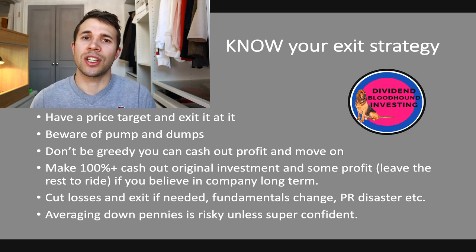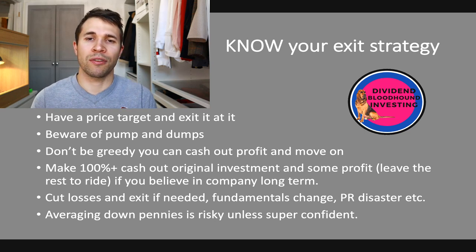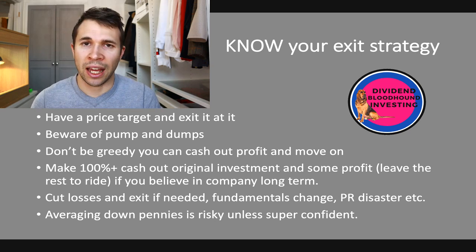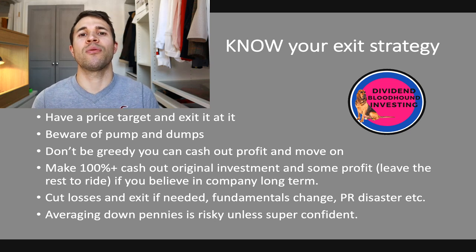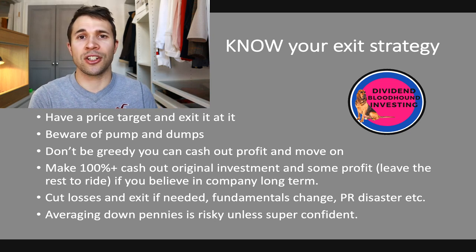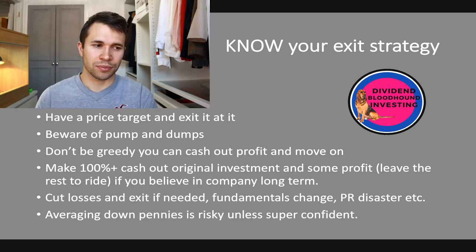A simple strategy is to make 100% or more on your investment, cash this out with some profit, then you can leave the rest to roll if you're super confident in the company, and then move your initial investment on elsewhere and invest in something else that takes your fancy. That is if you really like the company that you originally invested in. If you don't like it that much and you were literally there to just trade the cash, trade the news, then whip it all out and move on to something else.